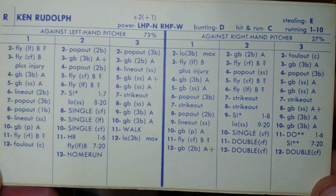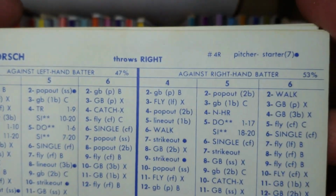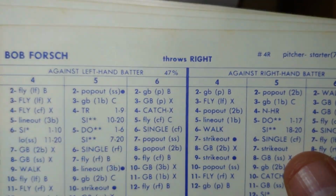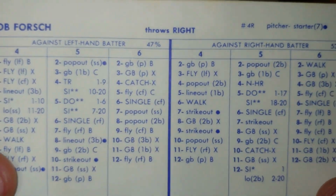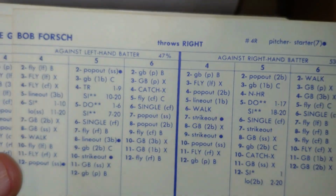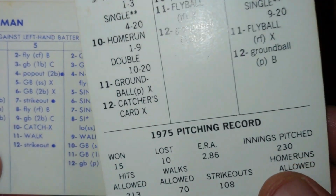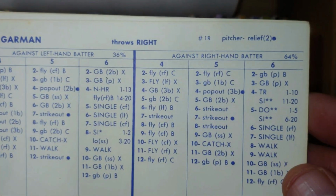Ken Rudolph, just an okay catcher. Bob Forsch, oh my goodness, Cardinals, great news. Boy, you might want to think of getting him in that rotation. You do have Siebert and Gibson and Spinks and John Curtis. But Spinks was only a 1-year starter that you could move to the bullpen if you were to bring up Bob Forsch. And he's pitching on 3 days rest in 75. Wow. And there's Mike Garman, another good reliever.